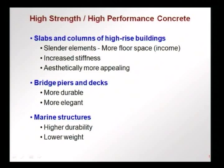This leads to more slender elements, giving more floor space and therefore more income to the owner in terms of rental or sale. The concrete also increases the stiffness because of the higher strength, and this means that there are less deflections or deformations and less material can be used in the construction. Slender elements also are aesthetically more appealing. They look better, and that is an added advantage.